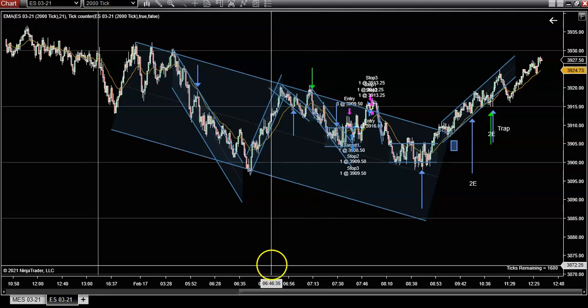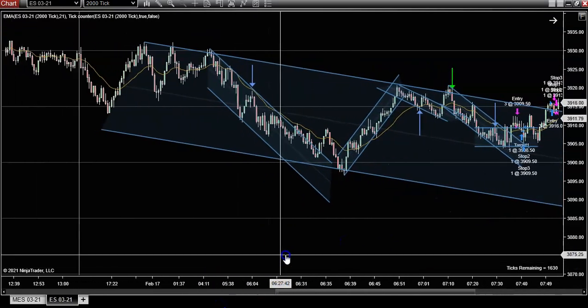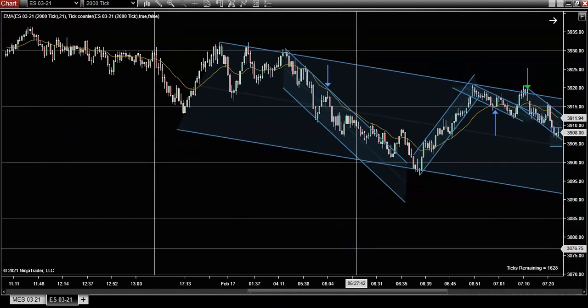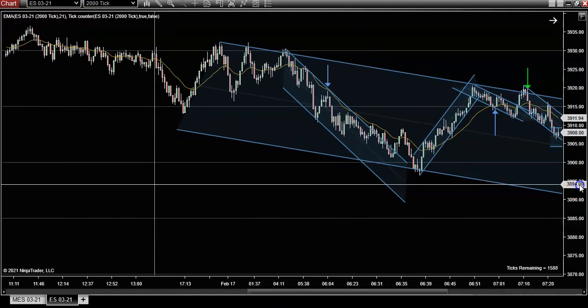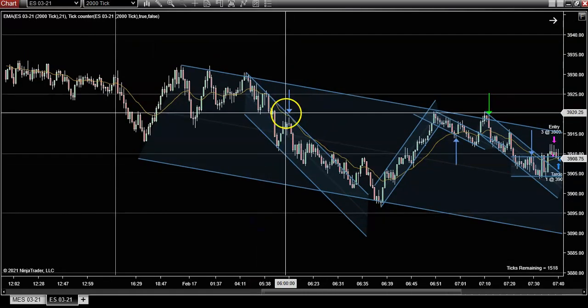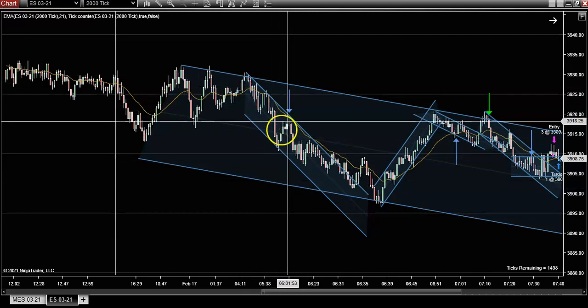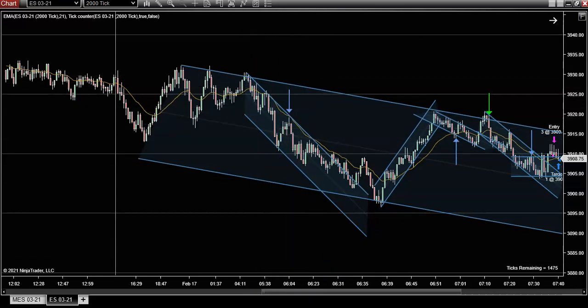But let's take a look at the ES today. I wasn't too sure how we were going to start the day off, but it was pretty straightforward. Before 6:30, we had this channel down, and we got a second entry short off the EMA and the trend line.